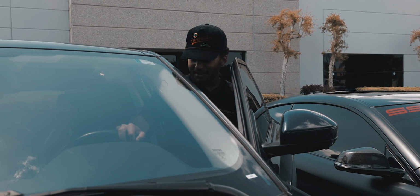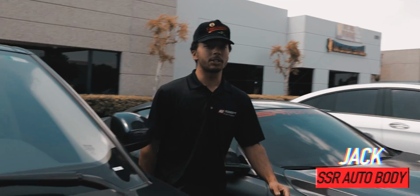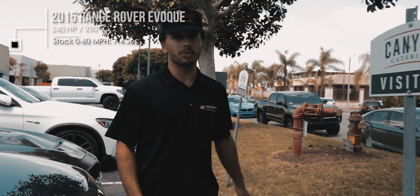You guys hear that two-step? It comes from the factory like that. This is actually a really rare car too. They only made 3,000 of them in California.